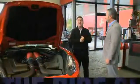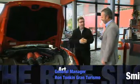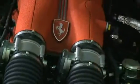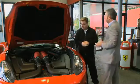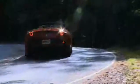Now we have the hood open of the 2010 Ferrari California. Art Smith is here, our old friend from Ron Tonkin Gran Turismo. Right. I wasn't referring to your age, I was talking about the length of our friendship. Thanks, Nick. The hood open, tell me a bit about what is underneath this hood. Well, this is a front mid-engine Ferrari, and the reason they refer to it as a front mid-engine is because the front of the engine is actually behind the center lines of the front wheel for great weight balance and weight distribution. It's a 460 horse direct injection V8.